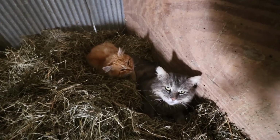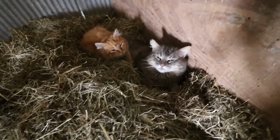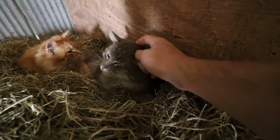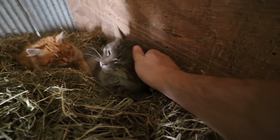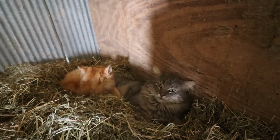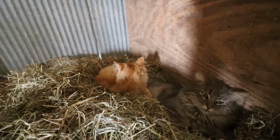And for those of you wanting to see the kitten, he's actually over here with his father. This tomcat here, he's a gray and white colored cat. He's got long hair. So these two look almost identical, it's just he's orange.